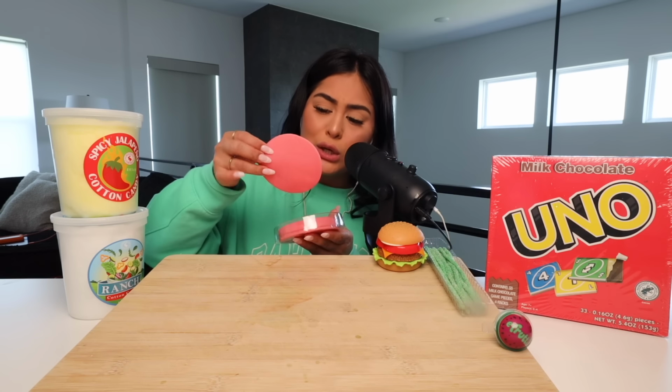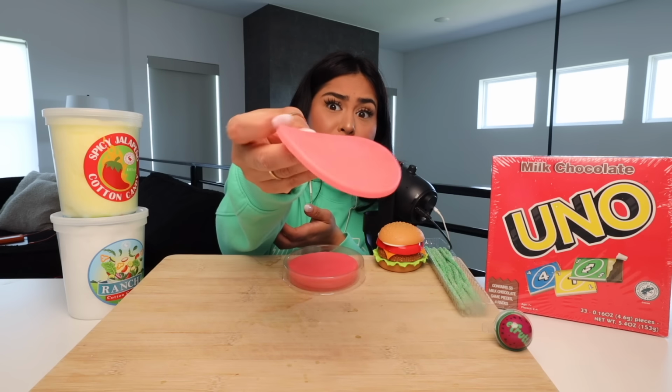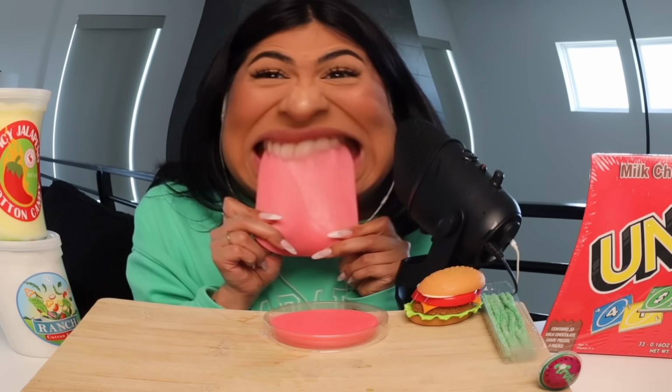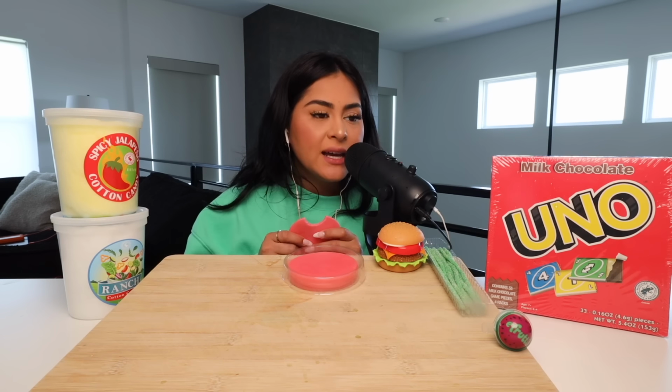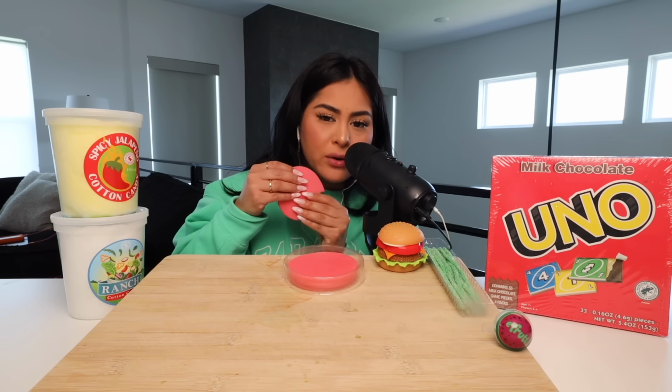Ooh, she looking a little thick. It's looking also a little stiff. Let's try. Oh no. It tastes like plastic. And it also almost feels like it has like powder on top.